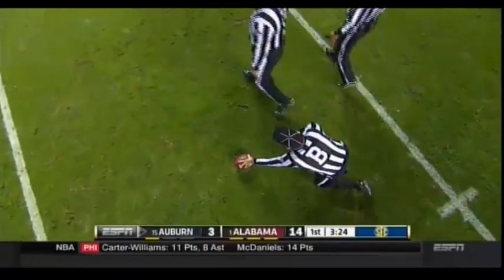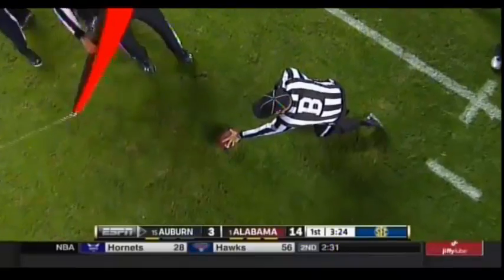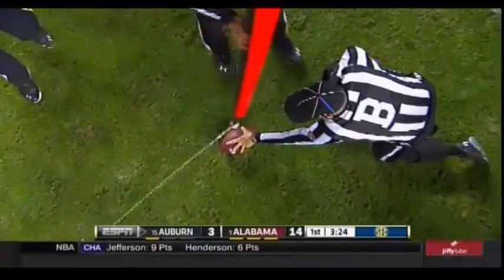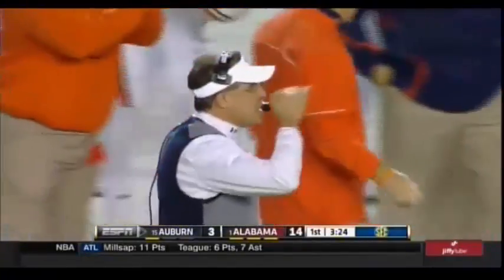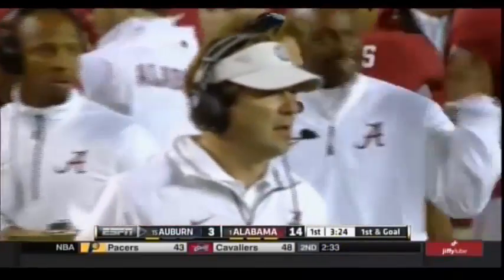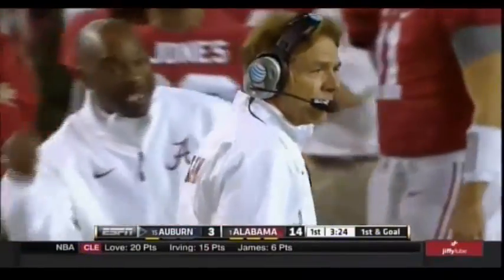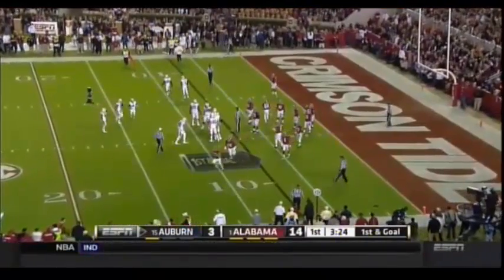Hubert Owens asks for the chains. If he gets it, it's just by the nose of the football. They're going to stretch the chains out. Yeah, he got it by literally the nose of the football. So a big 4th down play for the Auburn Tigers. Now it's 1st and goal from the Bama 7.